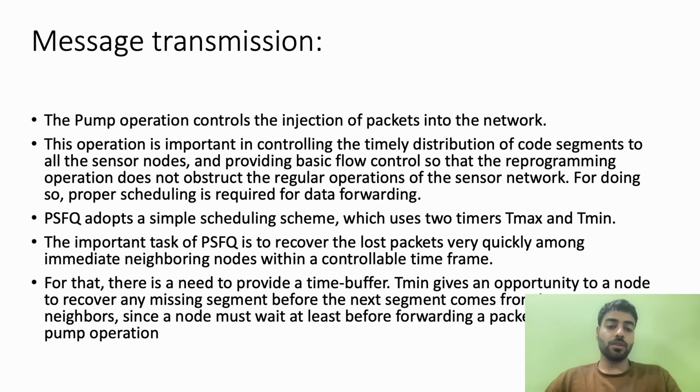The important task of PSFQ is to recover the lost packets very quickly among the immediate neighboring nodes within a controllable time frame. For that, there is a need to provide a timer buffer. Tmin gives an opportunity to a node to recover any missing segment before the next segment comes from its upstream neighbor, since a node must wait at least Tmin before forwarding a packet as a part of the pump operation.